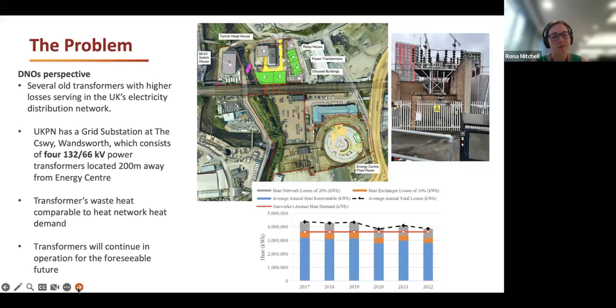This project is looking at a specific area in Wandsworth. We've got a grid substation there, which has four 132 kV transformers, which are 200 meters away from an energy center. The amount of waste heat produced from these transformers is actually very similar to the heat demand of the heat network. And because these transformers are going to be in situ for many years to come, there's a great opportunity to do something else with that. I'm going to hand over to my colleague for the rest of the presentation. So next slide, please.